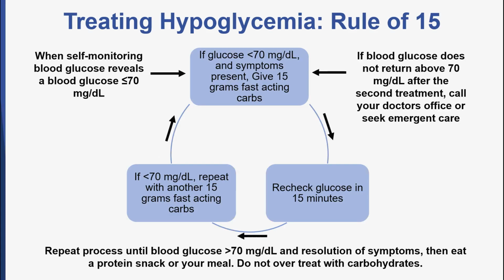So for treating hypoglycemia, there is a strategy to help remind us of how to respond, and that's called the rule of 15s. So when you're checking a glucose level and you find out that it's under 70, if you're having symptoms or if no symptoms are present and you want to be careful, we recommend giving 15 grams of fast-acting carbohydrate, then rechecking your glucose in 15 minutes to see if it responded and by how much. So on that recheck, if your blood sugar is still under 70, we recommend repeating with another 15 grams of rapidly absorbed carbohydrate and then rechecking glucose in 15 minutes.